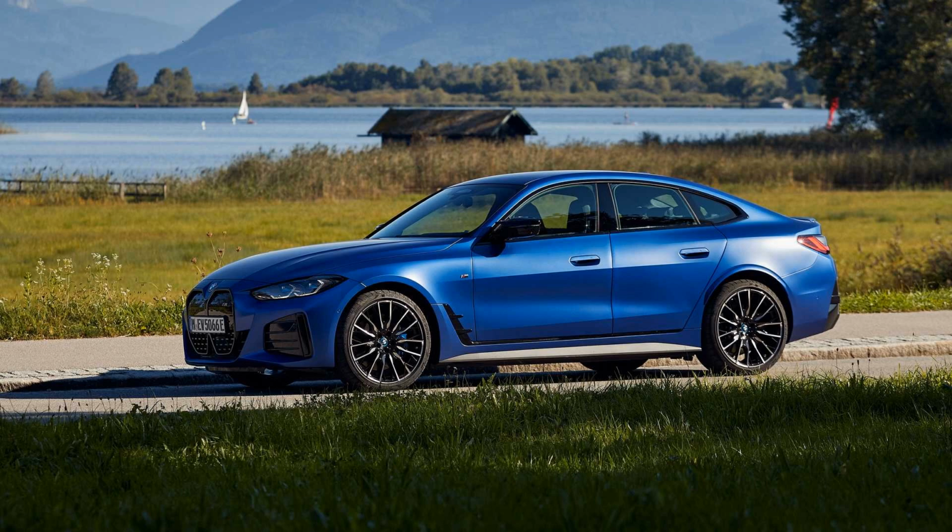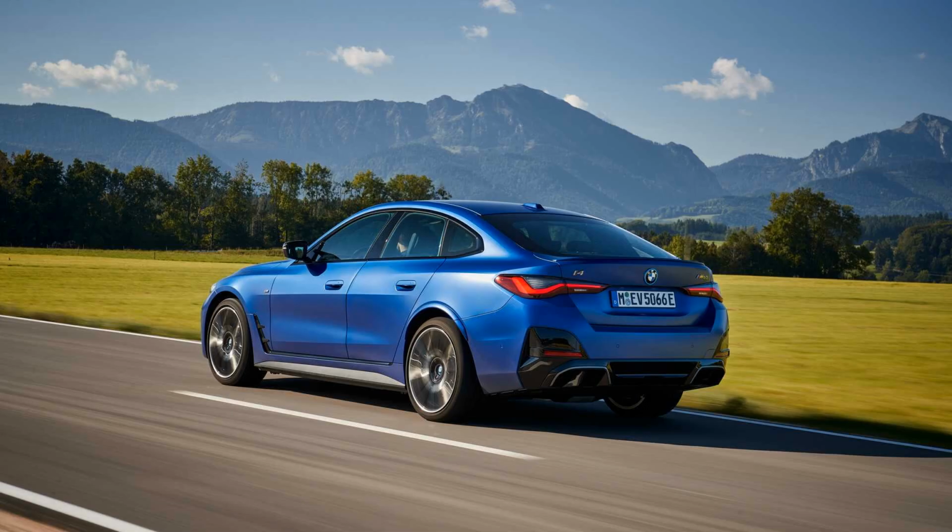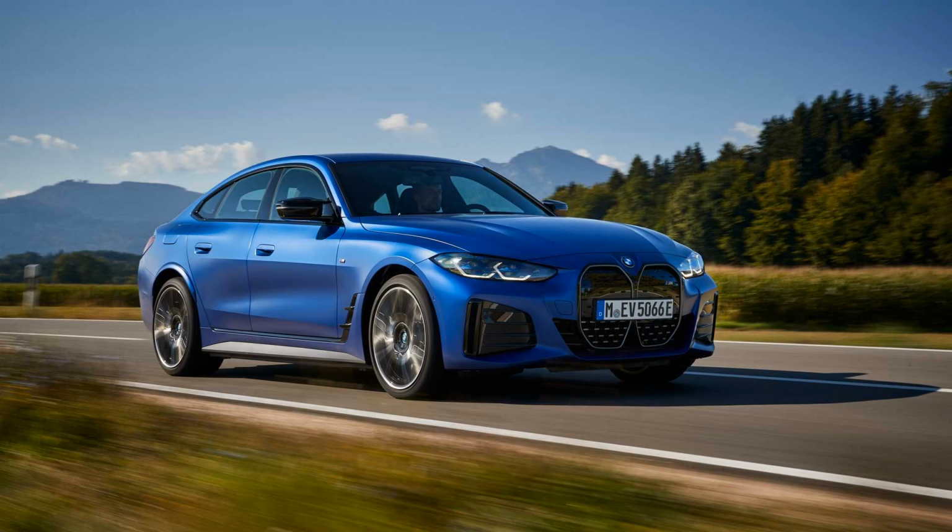The M50 model is 1 inch wider than the standard 3 Series on the front axle, and nearly 1.5 inches lower too. Although, its dimensions are nearly identical to the 4 Series Gran Coupe. The i4 M50 uses the same aluminum subframe and adjustable dampers as its gas counterparts, which helps keep it nimble. But on top of that, BMW added another element to the mix to help handle the i4's hefty 4,883-pound curb weight: an air suspension.